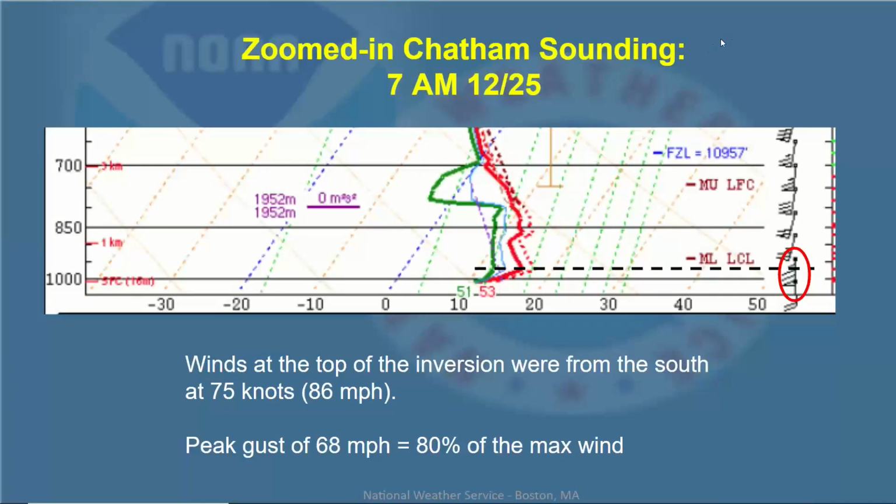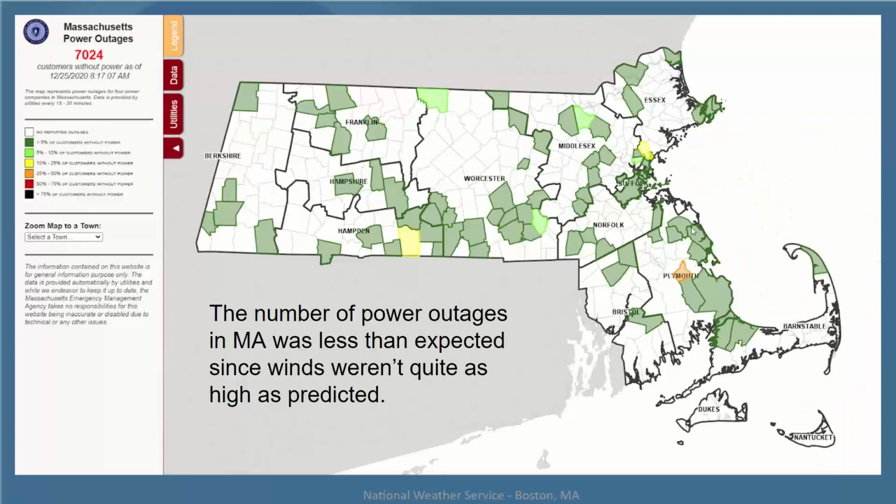And you can see here, the inversion gets just above 1,000 millibars, where the black line is. There's a lot of wind above, but right at the inversion level, there was about a 75 knot wind out of the south, equal to about 86 miles per hour. So the peak gust we saw there was 68 miles per hour in Duxbury, which is about 80% of that maximum wind. And as a result, the impact wasn't as great as we had anticipated.